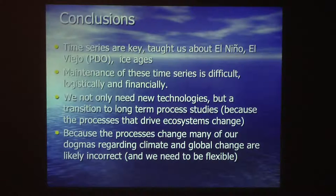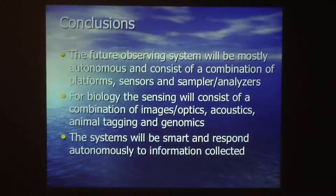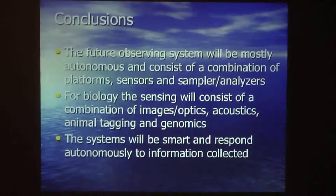But these things are changing, and I argue that because of that, many of our dogmas regarding how the world is going to change are probably incorrect, and we need to be flexible. I'm not a climate change denier. I'm just saying that we may be wrong in some of the things that we think, and that these future observing systems will be mostly autonomous. Frank doesn't think we can do that in Venezuela, but I think we can. And I've already said these things, so I'll stop here and take questions if you have any.